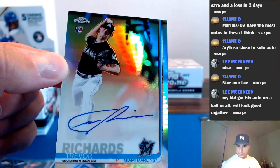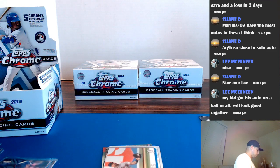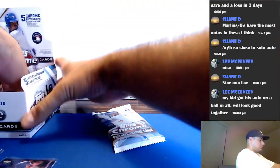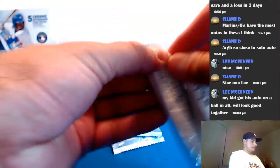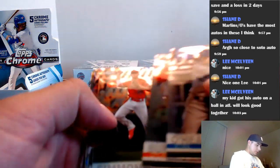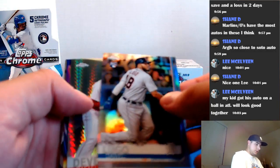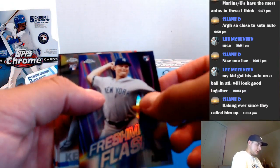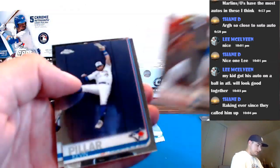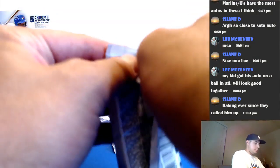Will T. Bam. Castellanos, Greinke, Lowe, and Lindor. Short card, Ryan O'Hearn, Bundy, Simmons, Martinez, and Eloy. Rookie card for Eloy. Duel Lugo, Refractor, Rafi Devers, Prism, Freshman Flash, Chance Adams, Brad Keller, Encarnacion, Iglesias, Pilar, Buehler. Is that all of our autos? No, we're still missing one. One more to go.